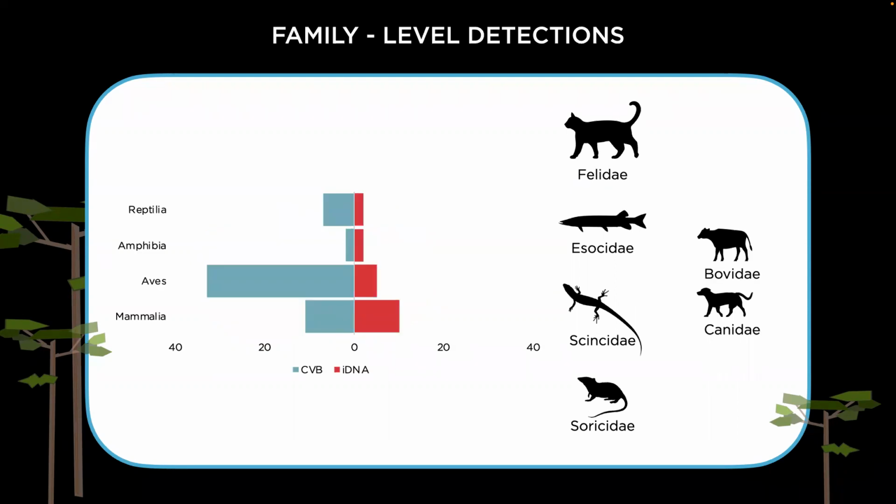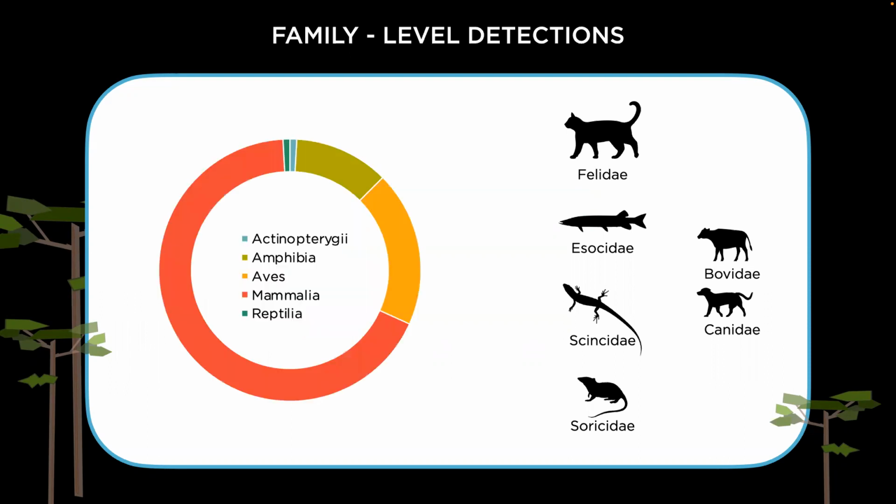When we compare family level detections between the iDNA results and CVB results, we see that iDNA is best paired with other methods, especially when we look at our side-by-side results among birds, which again offers further evidence for iDNA's ability to detect mostly ground-dwelling species. Here I show the proportion of families categorized by taxonomic class representing the diversity detected with just iDNA. And I have here predominantly hits to mammals and birds.